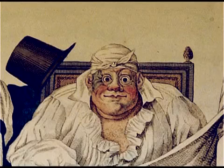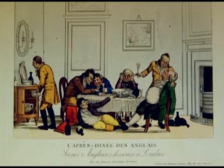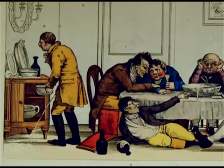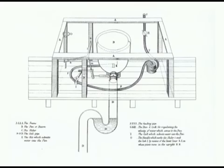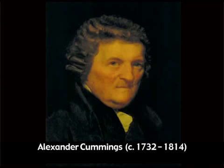Commodes, portable seats enclosing a chamber pot, were often used in closets adjacent to bedrooms. By the 1750s, water closets were being introduced into the very best houses. They consisted of a basin or pan which held a reserve of water. They were called valve closets, and the earliest description of one appears in a patent taken out by Alexander Cummings, a London watchmaker, in 1775.